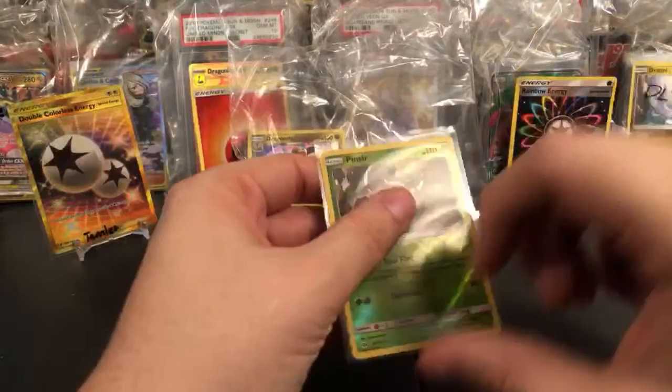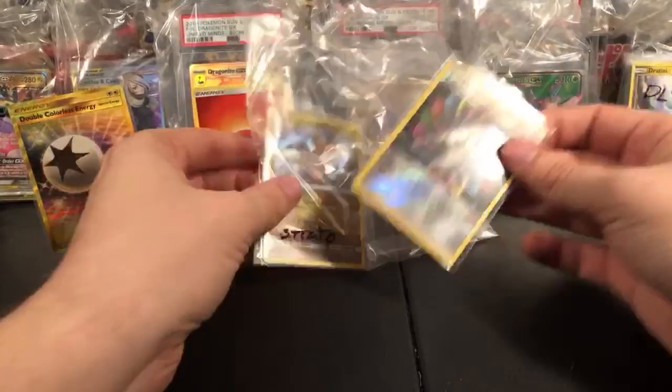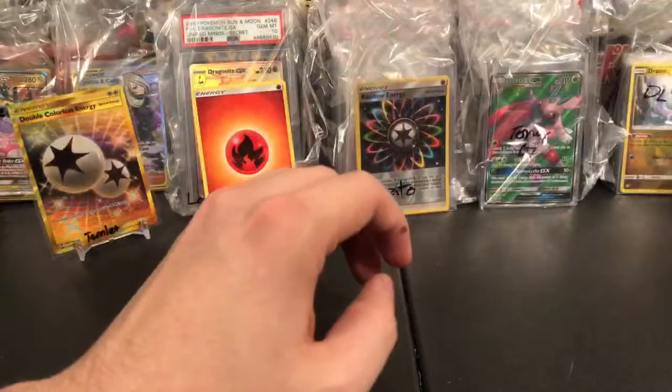DL says, oof. Wait for Strato to make up his mind. Remove Pinsir. I'm going to go send that Pinsir off for grading. Pinsir's going to be like, you going to treat me that way? Off you go, Pinsir, to the bulk pile. Out of here.